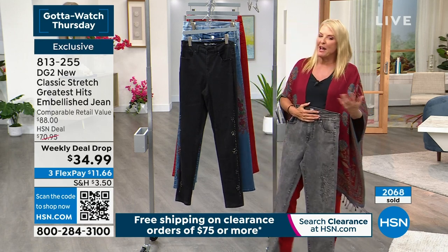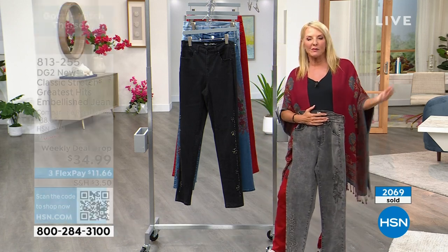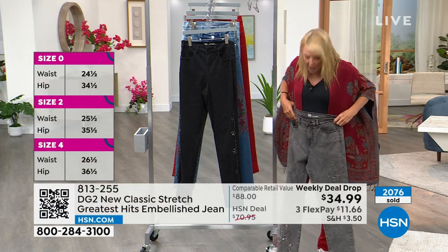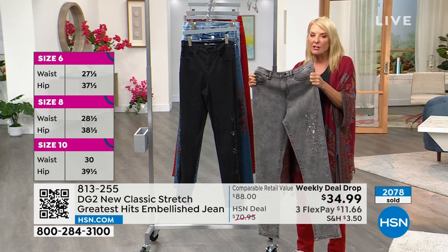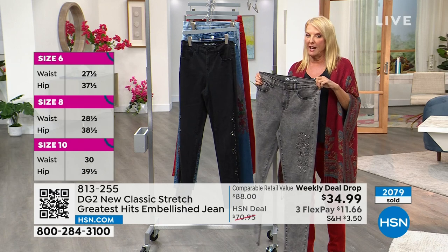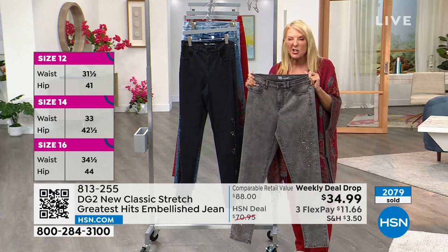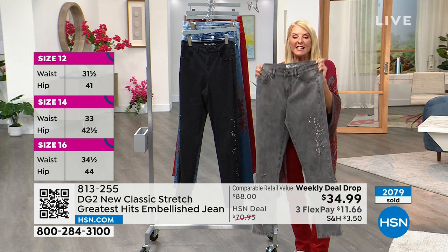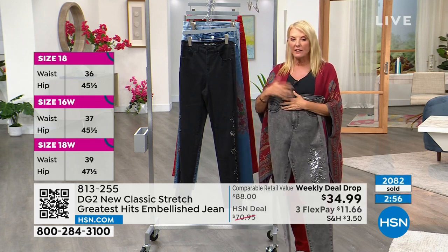We also have 3 flex pays. I haven't explained that in a while. You get any major credit card, spread your payments out over 3 months, you are good to go. But please don't miss out. This is one of the biggest and best deals we've ever offered today. I mean, this is huge. And understand, it is substantially better than when we did these even as a today's special. So we have some left, we're clearing them out.